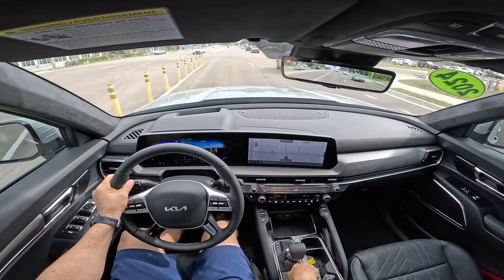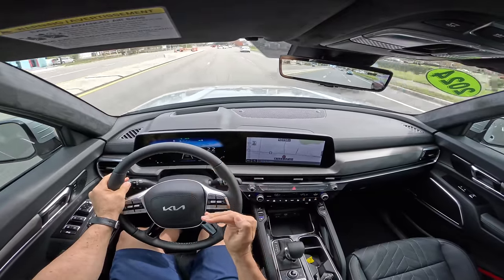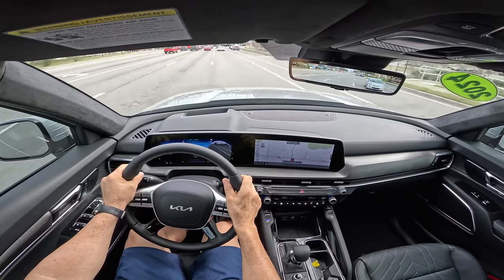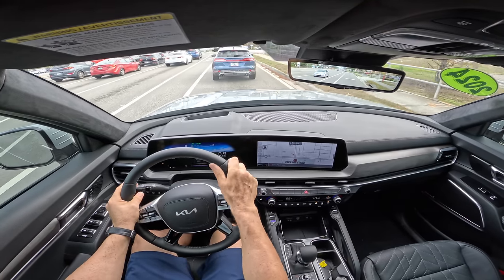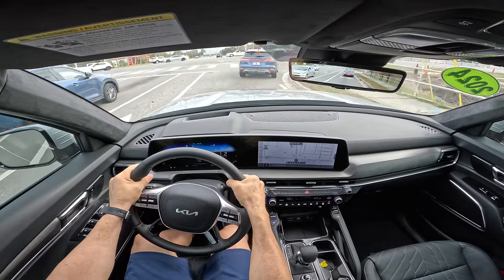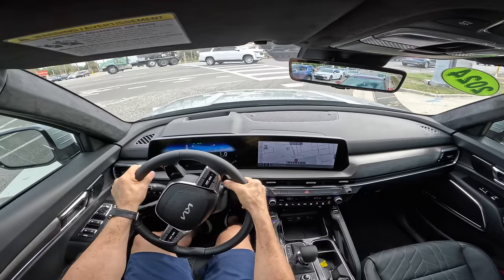I'm going to go ahead and put it in comfort mode just so that we can drop the revs down. That's one of the things to remember: sport mode is really going to affect how the engine and the transmission behave, keeping it at a higher RPM compared to comfort. But of course, you're going to get the Kia DriveWise safety features, and we're going to get out on the highway and see how this thing cruises down the road in about T-minus 2 seconds here.